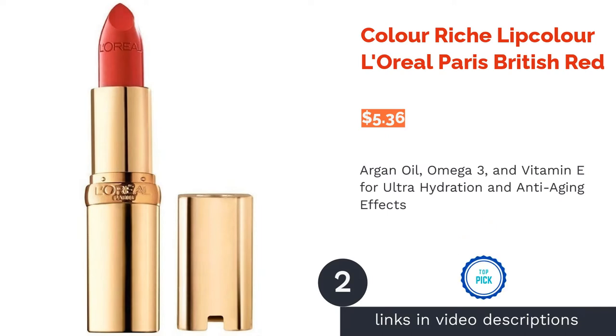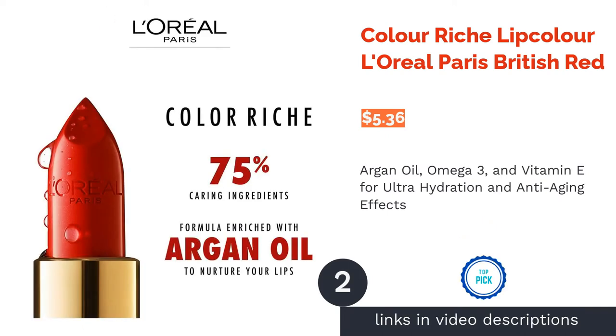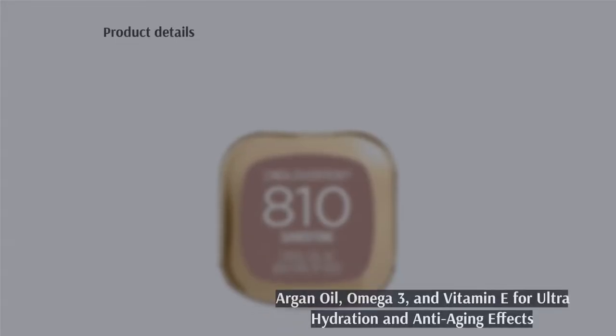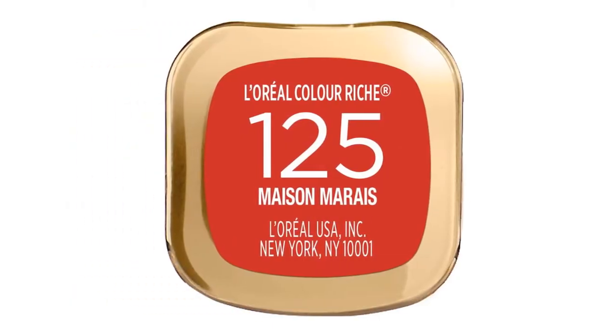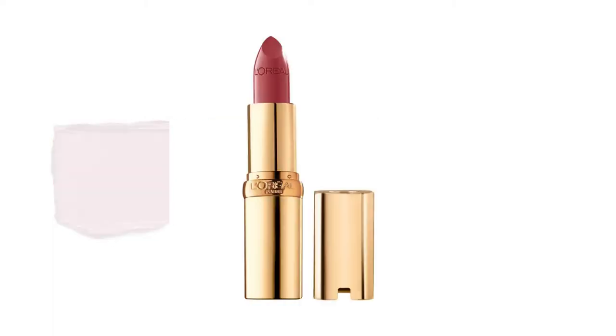The next product on our list is Color Riche Lipcolour L'Oréal Paris. Made with argan oil, the lipstick is rich in omega-3 and vitamin E to help nourish and soften your lips as well as protect them from the harsh environment. Vitamin E is also a great antioxidant to give your lips a lively look. There are also 9 shades in the red family for you to choose from.